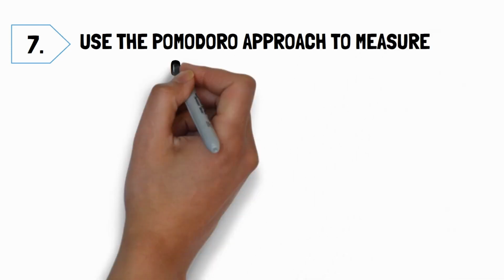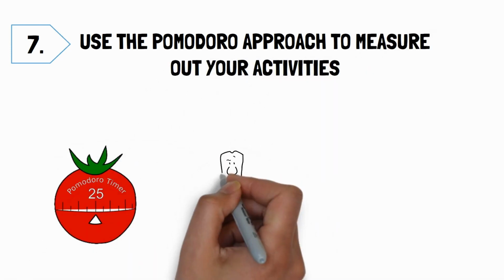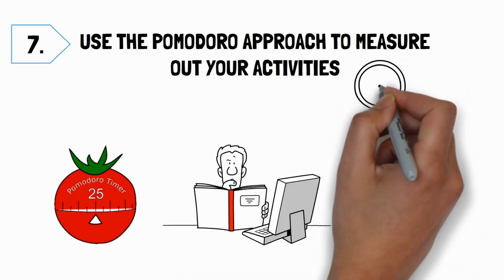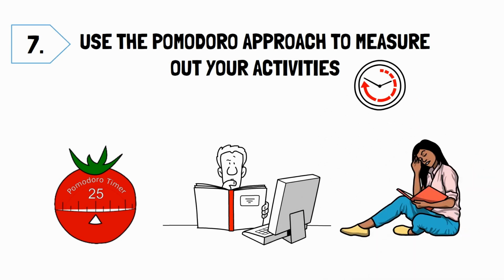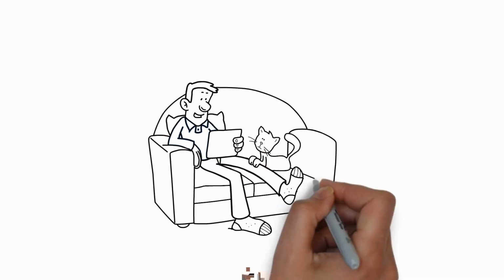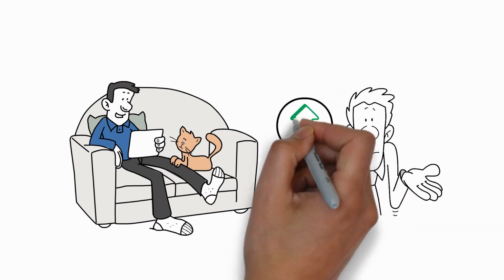Number 7. Use the Pomodoro approach to measure out your activities. The Pomodoro method is a great way to block out time and stay focused on those hard tasks that are less rewarding. We can commit to a solid block of time working on that assignment, chapter of study, housework, whatever. Then we know there's a break before the next task. This system fits in with this balance of high and low dopamine activity perfectly.